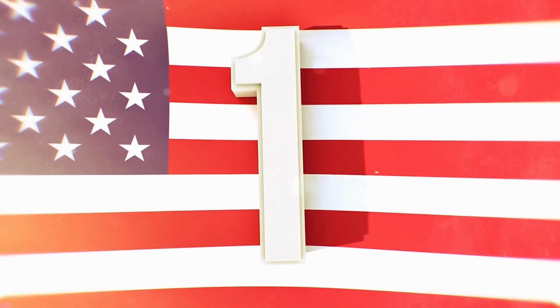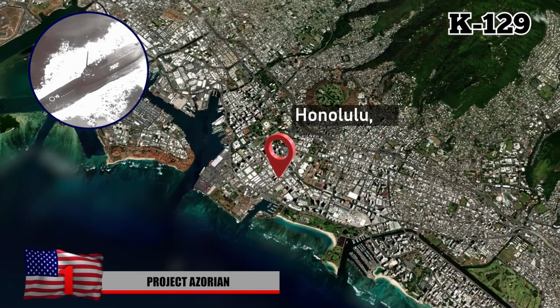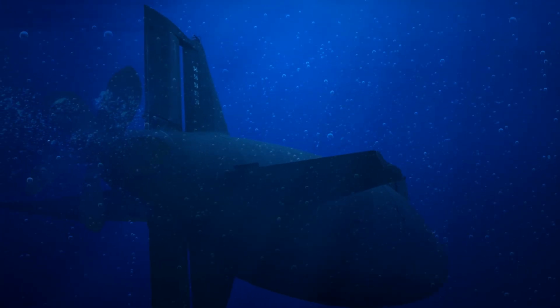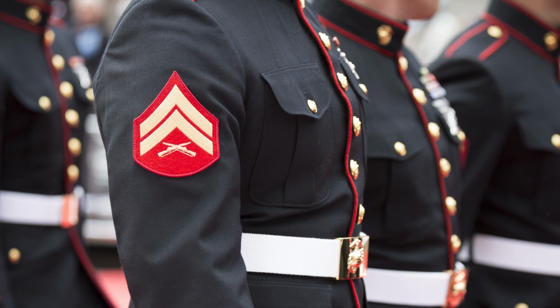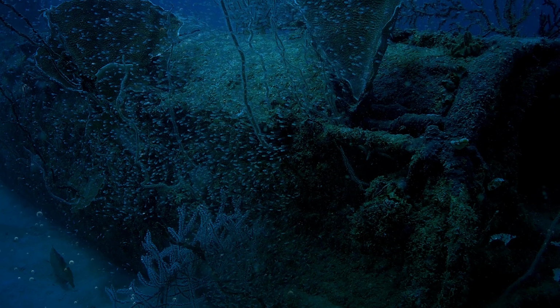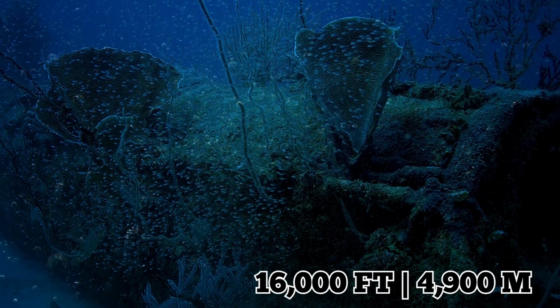1. Project Aoran. In April 1968, a Soviet submarine known only as K-129 plunged to the ocean floor off Hawaii. After weeks of searching, USSR officials gave up trying to find it. Several months later, the United States Navy launched a top-secret mission codenamed Operation Sand Dollar to find and photograph the wreck. It took just 3 weeks to locate K-129 at a depth of 16,000 feet.